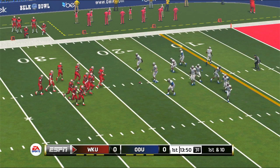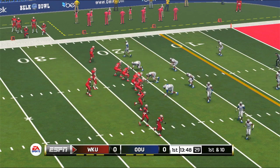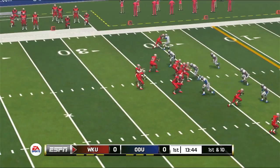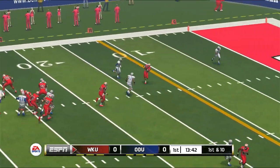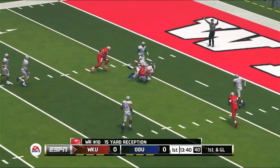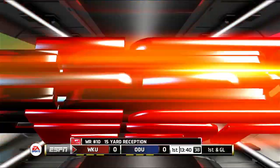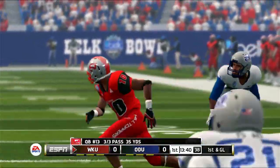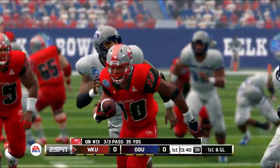First and 10. Ball on the 21-yard line. Quick throw. He's tackled right around the 6-yard line. I like the call here by the defense to bring the heat with the outside linebacker. It was just a better call by the offense, and that's why it's a first down.